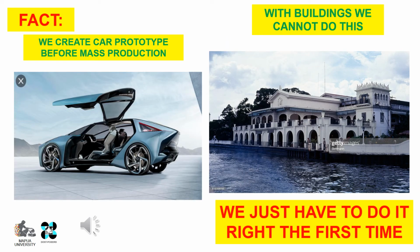Comparing the civil engineerings with the car manufacturers, for the car manufacturers, they can create car prototype before mass production. But for us civil engineers, with buildings, we cannot do this. We just have to do it right the first time.